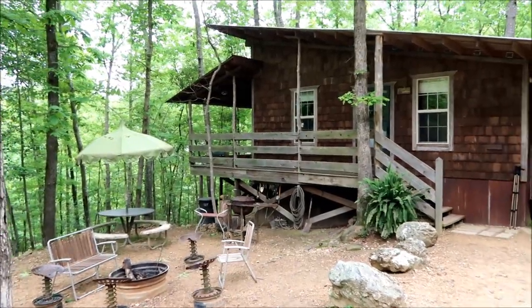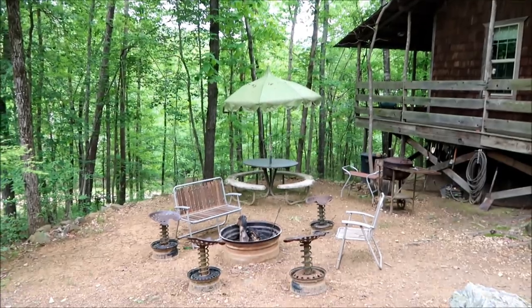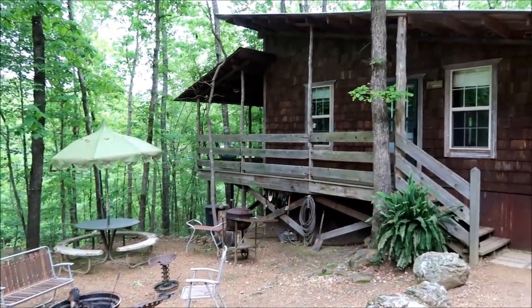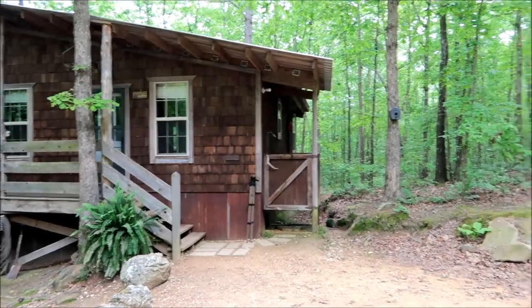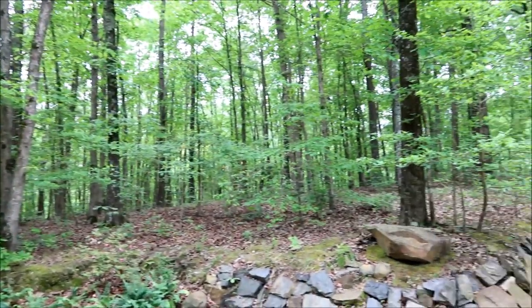What am I talking about? I love all of them. As you can tell, every time I pull out my camera, I'm talking about how much I love these cabins. So a fun little fire pit, a little table to eat at. They have a grill over there. This porch is so cute. I'll have to take you over there and show you. This one has an outdoor shower as well. And then just like all the other properties, it's just surrounded in thick, lush trees.